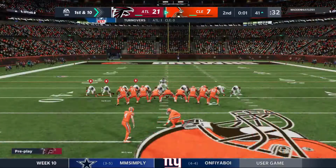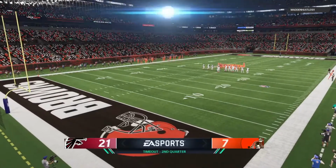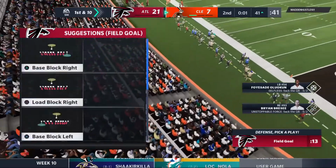So with 1 second left in the half, on is the field goal unit. So this will be spotted on the midfield logo. It's a 58-yard attempt. And now we'll get a late timeout as it comes in the waning moments of quarter number 2.